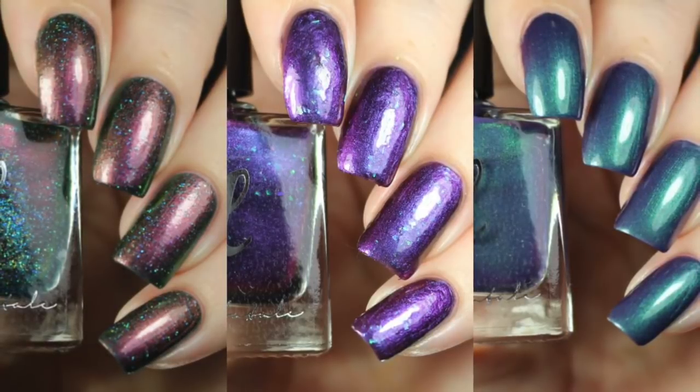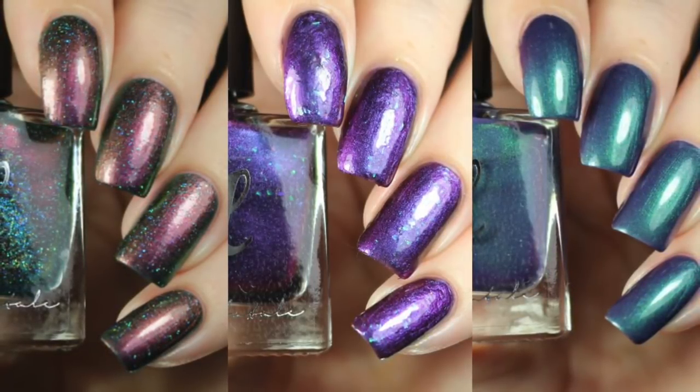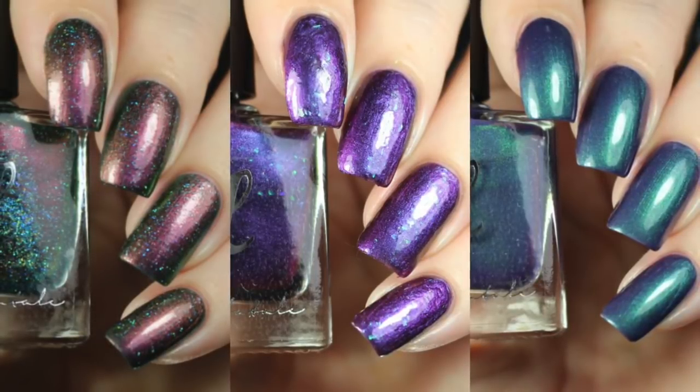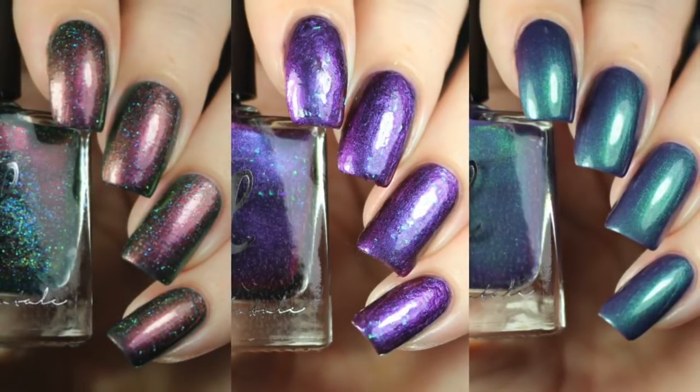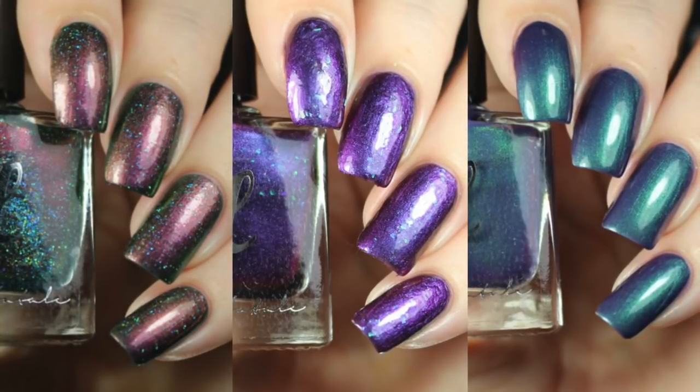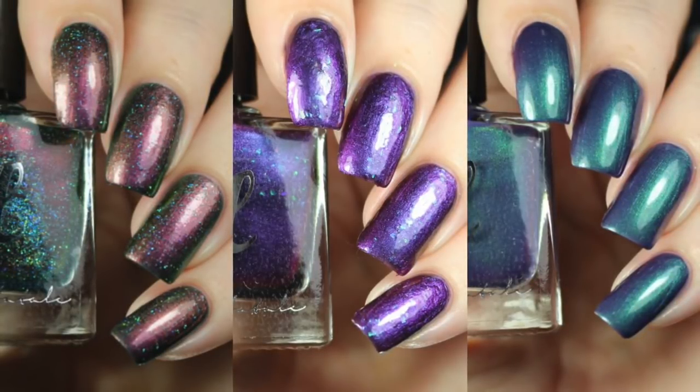But if you go ahead and join in the group, I'll link it down below. You do get a chance to name these gorgeous polishes, so I definitely do recommend hopping over and checking it out. And you can also see all the swatches from the other really talented bloggers that are taking part this month. So without further ado, I'll go ahead and get right into this swatch and review.